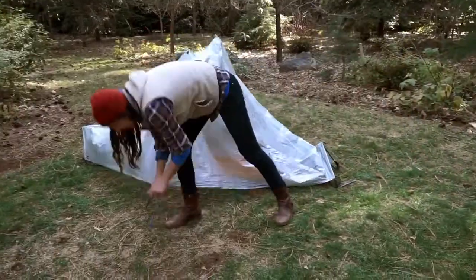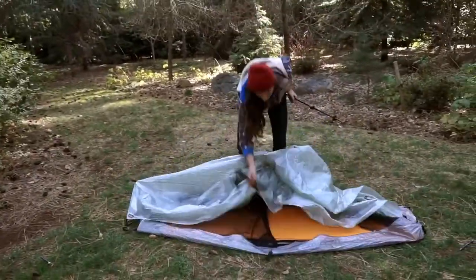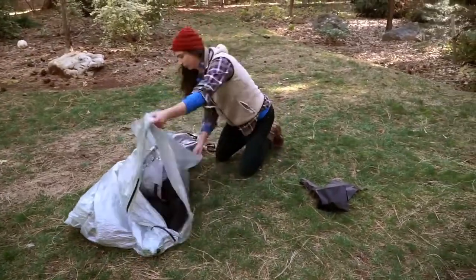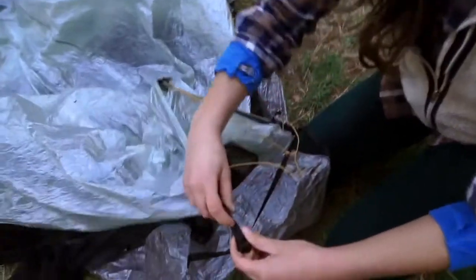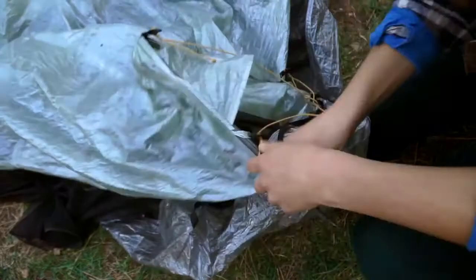To take down your Tarptent Notch Li, remove all the stakes. Flatten and match up the pitch lock strut ends. Fold the fabric to the same width as the struts. Alternatively, remove the pitch lock struts and roll or fold your Notch Li fabric into the stuff sack.